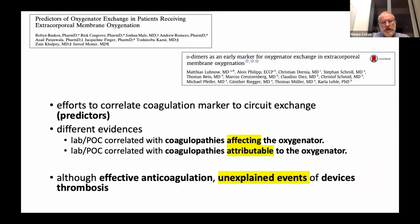A lot of effort has been made to correlate coagulation markers to circuit exchange, in order to find predictors for circuit exchange. But about the oxygenator, we found different evidence. There were some lab values and point of care tests that correlate with coagulopathies affecting oxygenator efficiency, and others that correlate with coagulopathies attributable to the oxygenator, that begin inside the oxygenator. The impressive thing was that in some patients, even in case of effective anticoagulation, we had unexplained events of device thrombosis.